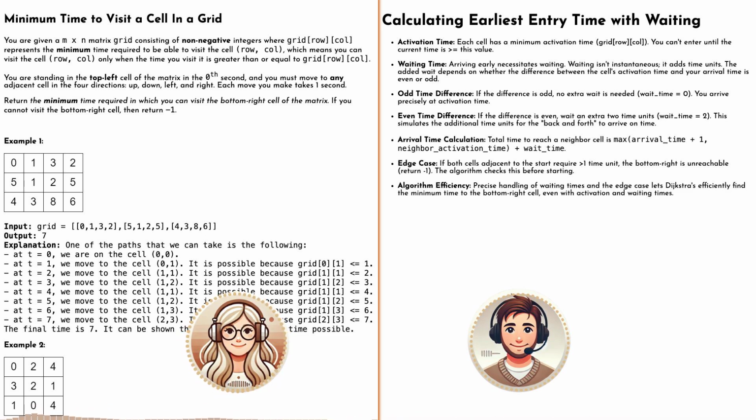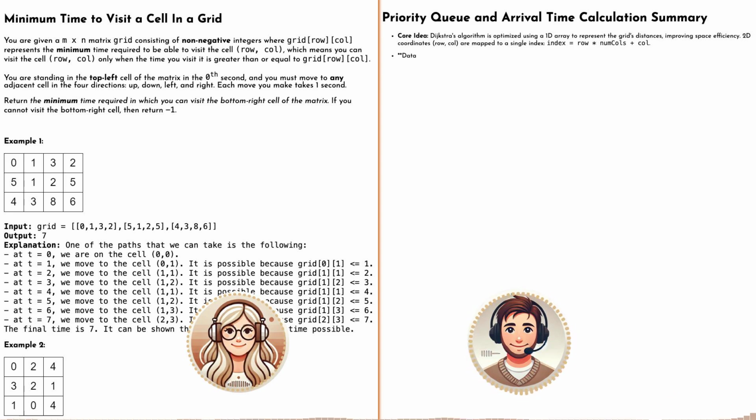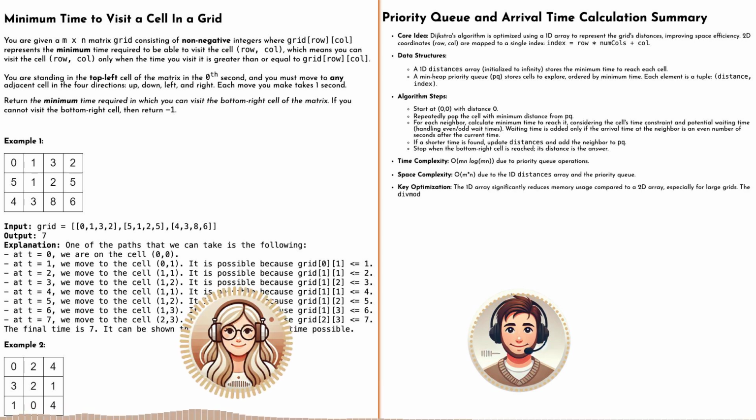Precisely. It's like trying to find a parking spot. Sometimes you have to circle the block a few times before a spot opens up. So our priority queue keeps track of all these potential arrival times, always choosing the cell with the earliest time to explore next. And for each cell, we have to carefully calculate the actual arrival time, taking into account those activation times, travel times, and all those little waiting maneuvers. Yep, exactly. It's a bit like a carefully choreographed dance where every step has to be timed perfectly.